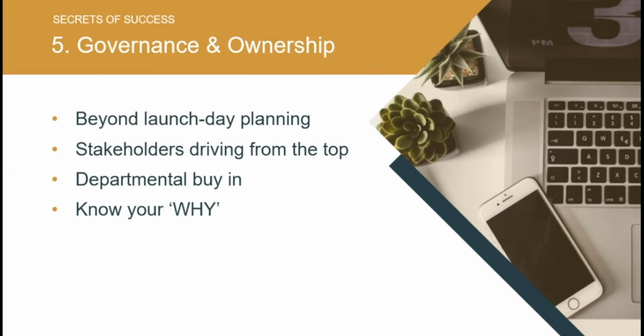Yeah, definitely. And that nicely brings us on to governance and ownership. I know, it's so slick. So what's important? You've got the content editors. What else is important beyond launch day planning? You've got your stakeholders driving from the top. How important is having some sort of ownership across departments? Because I'm guessing that in most organisations there will be some sort of communications or HR ownership of a central platform as a whole. But on the point of departmental buy-in, how important is that?